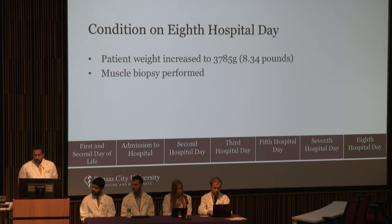The following day, the patient's weight was measured, and it was found that it had increased to 8.34 pounds, which demonstrated success in feeding the patient via gavage. A final muscle biopsy diagnostic test was performed, which we will discuss further in our differential diagnosis. The patient remained at the hospital until he reached 8 weeks of age, where he was then transferred to a rehabilitation facility.